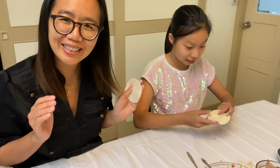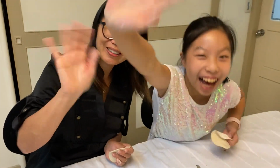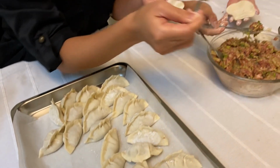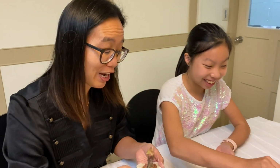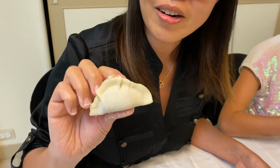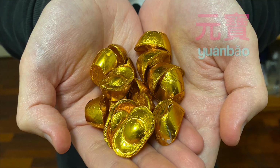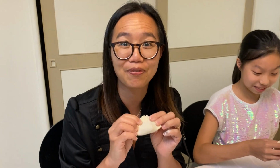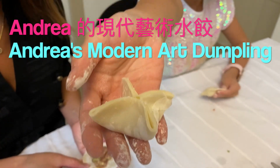Today we're making dumplings, 饺子. With my friend Andrea, 招招手! Hi! Why do we make dumplings and eat dumplings around the new year? Because they're fun to eat. Oh, very good answer. Dumplings are in the shape of old Chinese money called 元宝. So when you eat a lot of them, that means you'll be making a lot of money in the following year. Whoa, this is a modern art dumpling.